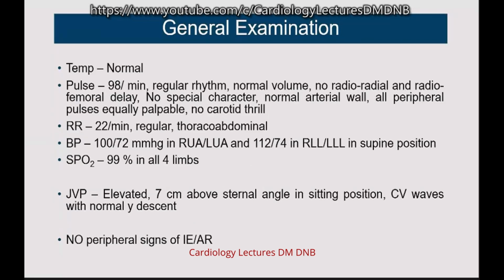Temperature was normal. Pulse was 98 per minute, regular rhythm, normal volume, no radio-radial and radiofemoral delay, no special character and normal arterial wall. All peripheral pulses equally palpable. And no carotid bruit. Respiratory rate was 22 per minute, regular thoracoabdominal, and BP was 100/72 in both upper limbs and 112/74 in both lower limbs in supine position.